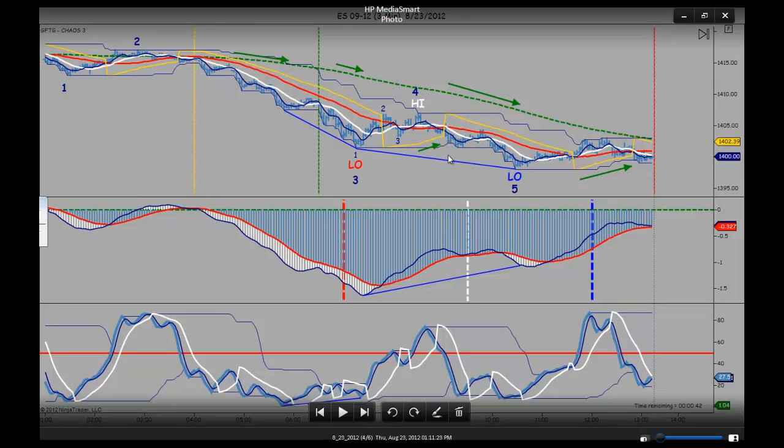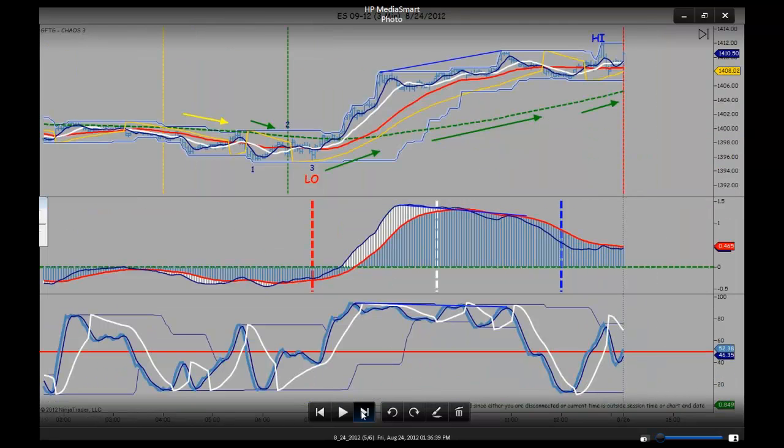Long trade here based on this divergence. This long trade also based on the divergence here. And this divergence was with the stochastic. The second batch was with the MACD. And then finally we come to today's move.